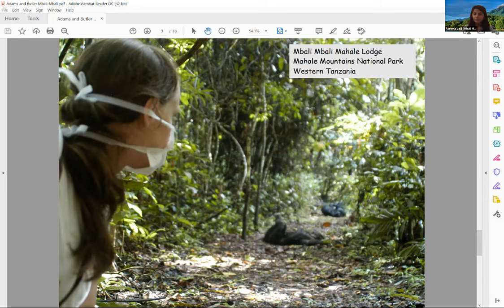But ideally, everyone is wearing a mask during the trek. You won't wear it while going up the mountain, but when you do come across the chimpanzees, immediately the clients are required to wear the mask. So just a reminder again, the age limitation is 12 years in Mahale and 15 years in Gombe, if that's another location that your clients are interested in. Next slide, please.